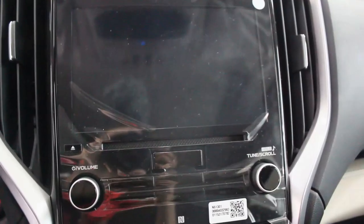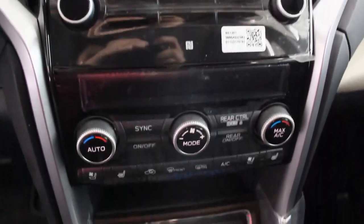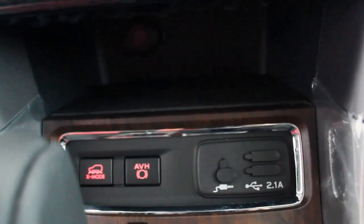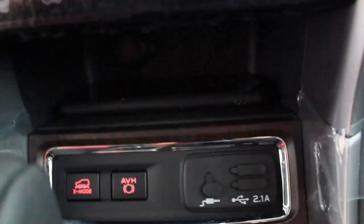Anyway, as well here in the infotainment system, there's large air conditioning vents. And then there's also touch sensitive buttons. I'll demo it later before I have a drive. And then below that, you have your climate control functions. And then below that, you have a 12-volt socket, space for your phone, your X mode, off-road mode, auto vehicle hold function, and two USB ports, one aux cord, and then a place for your phone.